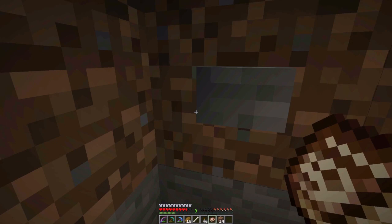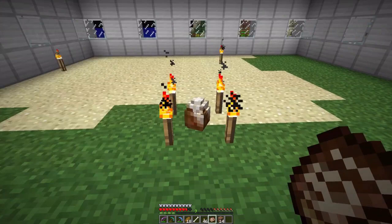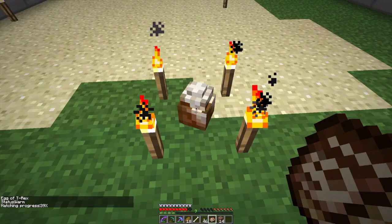I don't want to die with this silk touch pick on me, but... Eh. If I die, I die. That's just going to be how it is. 39%. These guys are growing pretty good.